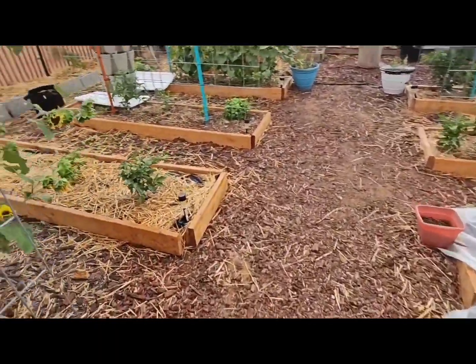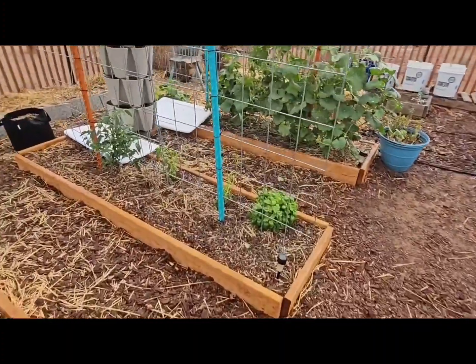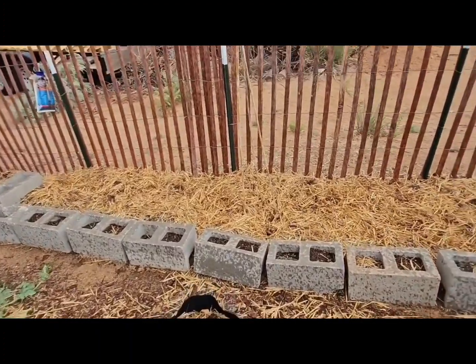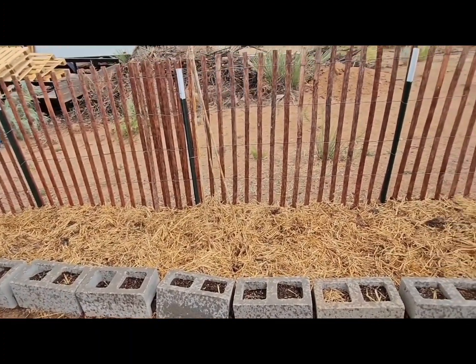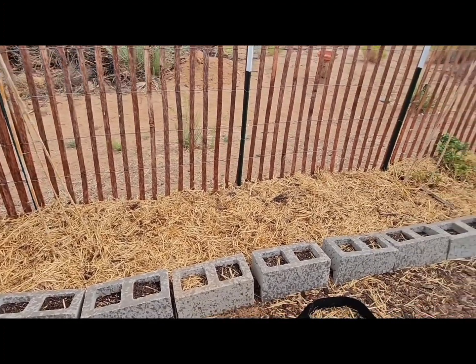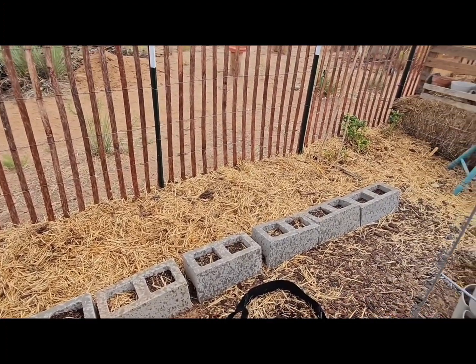Last thing I wanted to show you was the potatoes. The potatoes did not do great. I don't think it's the method. I think it was the lack of rain. We did not have a monsoon season this year. No rain. I watered as much as I could.